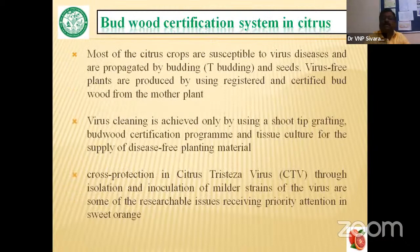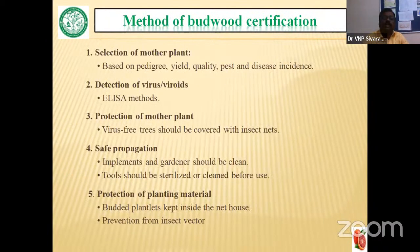So certification in citrus also, I think my previous speakers have covered nicely. Selection of mother block. So mother plant, the pedigree block, we need to identify appropriate trees from the pedigree block or the progeny block, based on the yield, quality, pest and disease resistance. Detection of virus through the ELISA method.